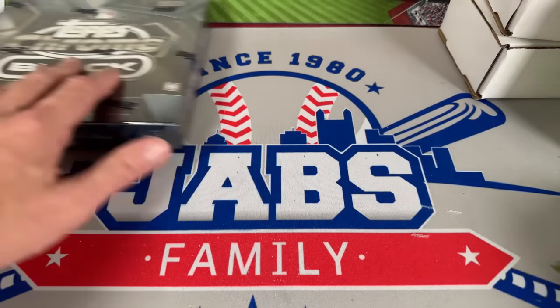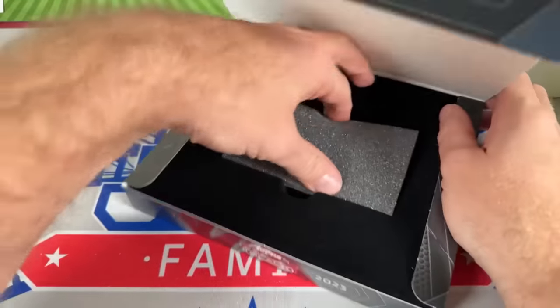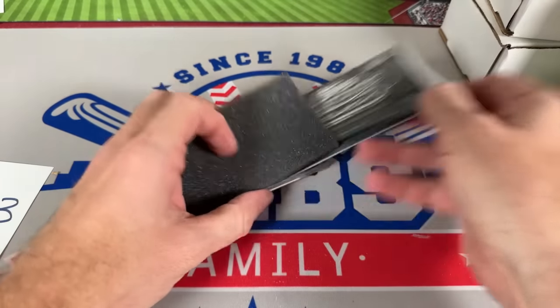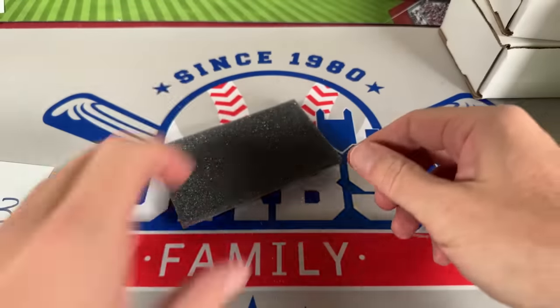Here's the Chrome Black. This is the last box in this round. The three. Who's it gonna be? We also have the Jax packs. They're being plucked off here and there. Larry Zarling's coming up next. What do we got? Jose Ramirez is in there. Bernard bought one. Thanks, Timmy.